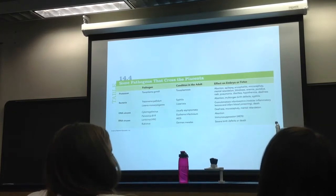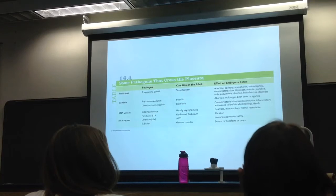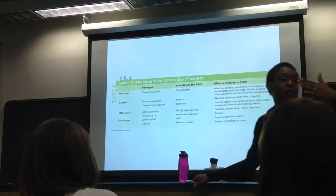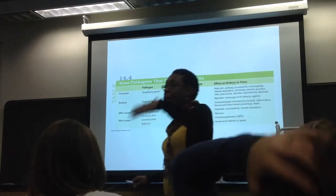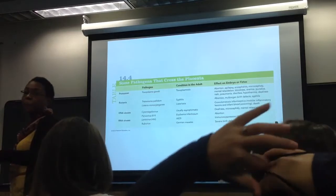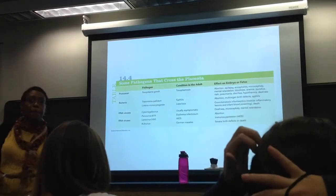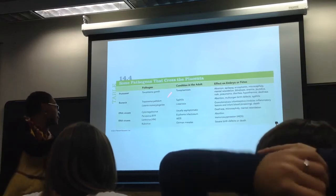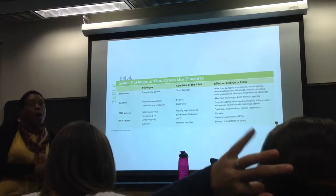And the other one we should mention, we already know about HIV, right? This is why moms should get tested early, because as long as the mom takes medications while she is pregnant, it is shown that she can stop the spread of HIV to her baby. It's shown that that's proven. But even without medication, how come some babies are born negative? HIV doesn't always cross the placenta. So all these guys up here, it's not saying they always cross the placenta.